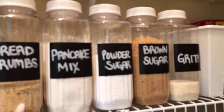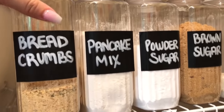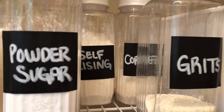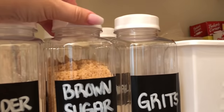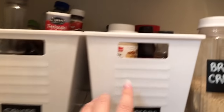And then these are what I wanted to use instead of the smaller ones I had right here that I was using for this. But I wanted to switch it out. I love these containers. And so I put breadcrumbs, pancake mix, powdered sugar, brown sugar, grits. And then back there I have self-rising flour and cornmeal. And I just wanted the secure top to keep it nice and moist inside instead of getting dried out or stale.